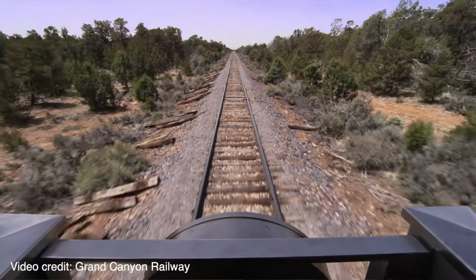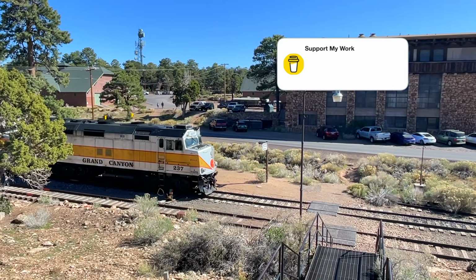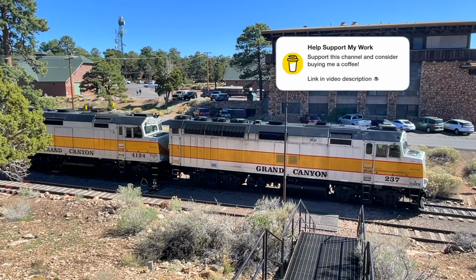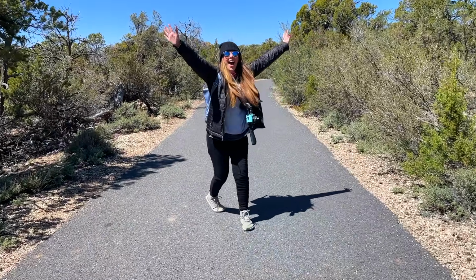The train departs daily from Williams, Arizona at 9:30 a.m. Mountain Time and returns at 5:45 p.m., except for November and December when it leaves at 8:30 a.m. and returns at 4:45 p.m. So this is going to give you about 3 hours to enjoy the park.